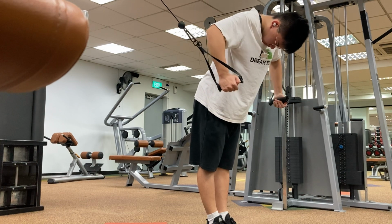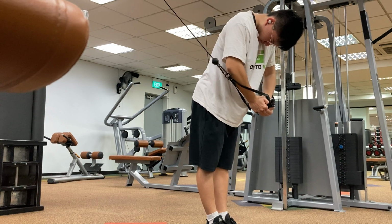I do flies because, personally, they don't tax the joints quite a lot. It's just this. The only joint that is mainly being used is the shoulder joint. So if you have weak shoulders, then maybe you want to start off with something else.